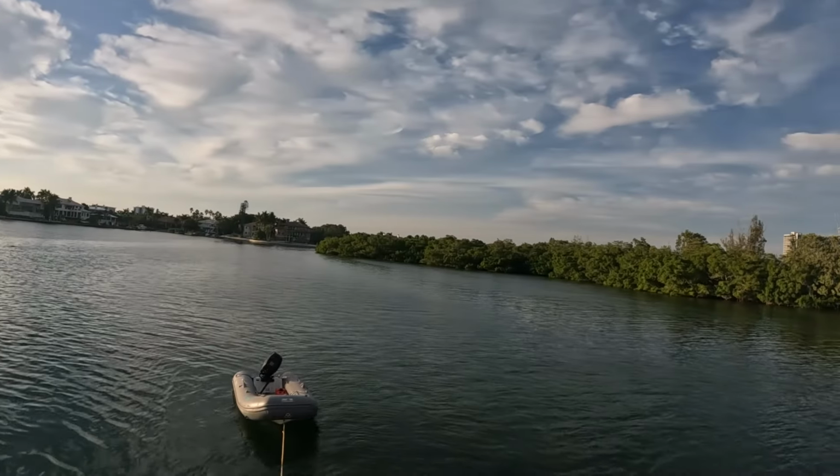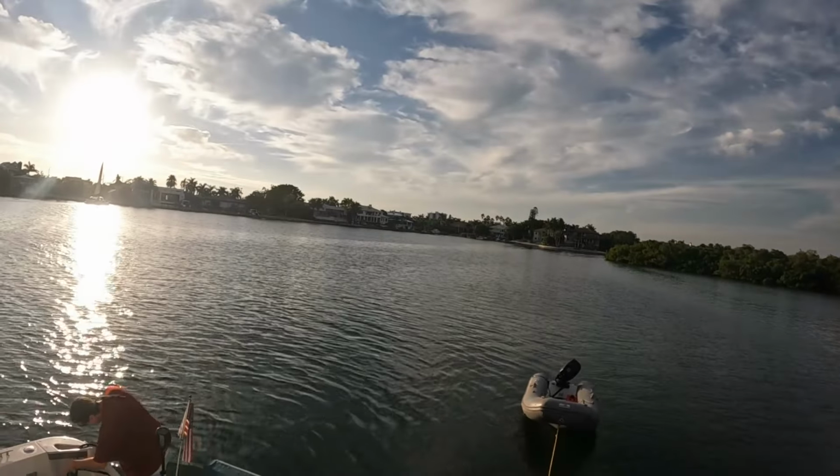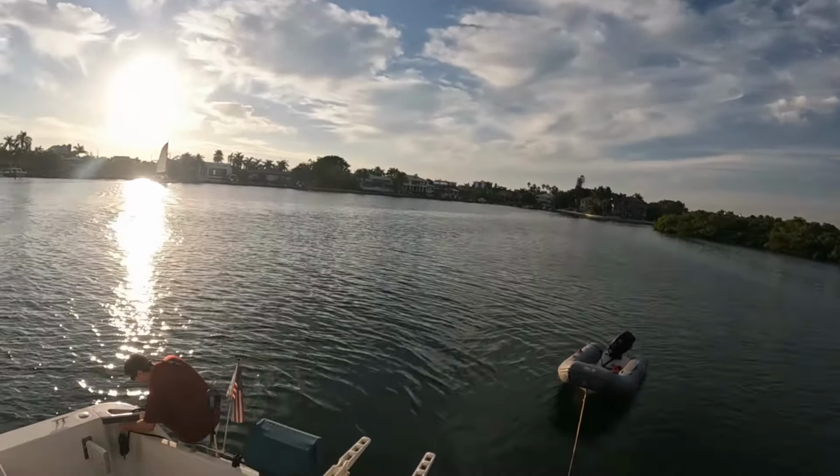So on this side are all bushes or mangroves, and then you have really nice houses with their boats. And the person on the catamaran sounds like he's giving a tour to a whole bunch of people that are sitting on the front.